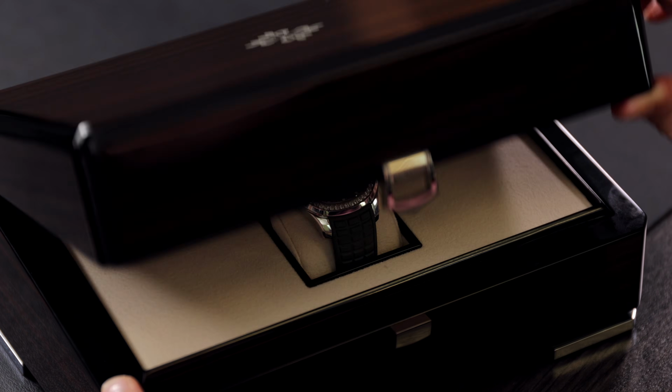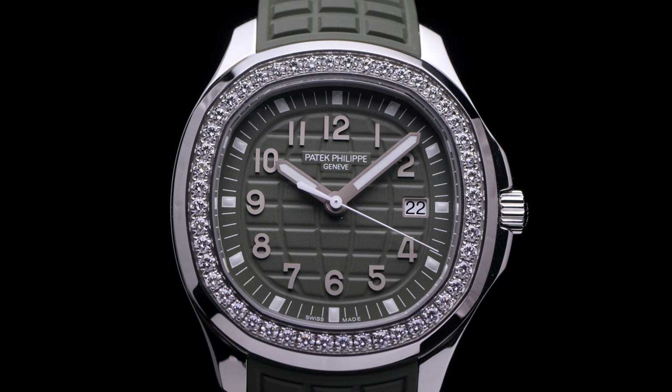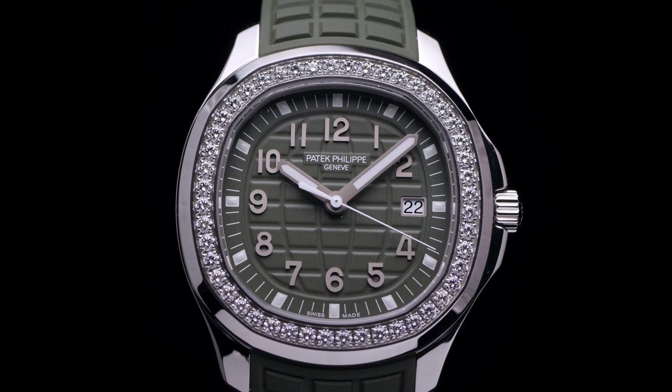No. We have an Aquanaut, but not any Aquanaut. Look at this. This is the Luce, I believe. Wow. The 5267. I forget the numbers after it, but whoa, there's stickers on this. This is uncut. Brand new. Oh, wow. Oh, okay, even cooler. Let me move this off to the side. I understand why there's two boxes now, right? Do you? Both of these, yes. One for me, one for you.